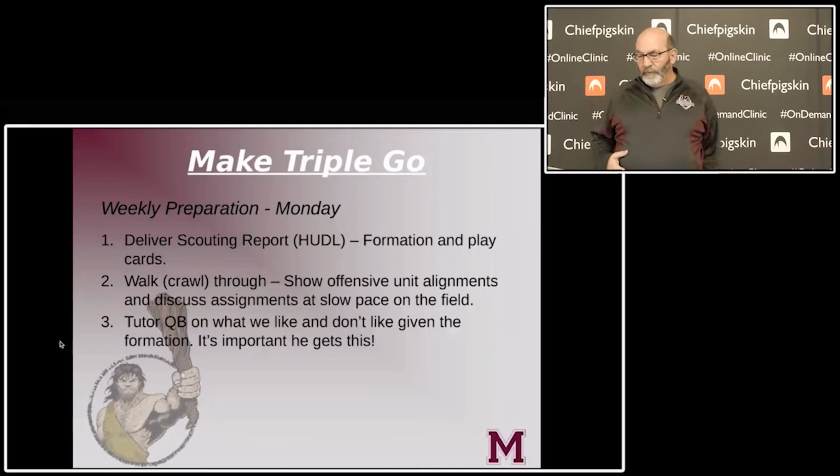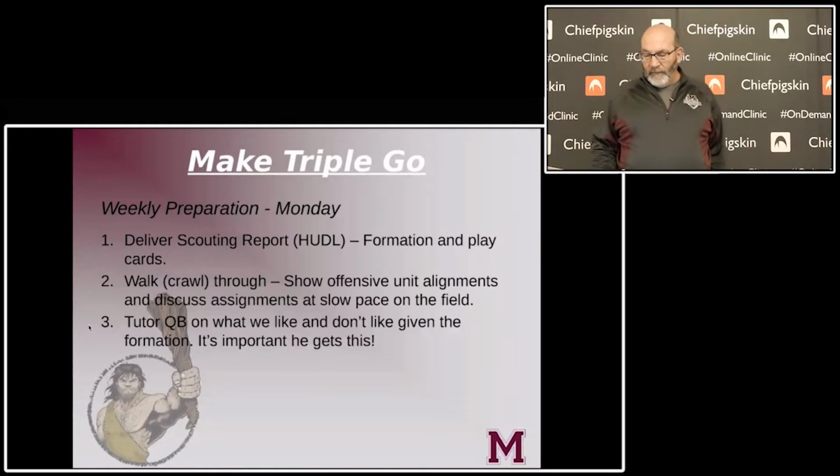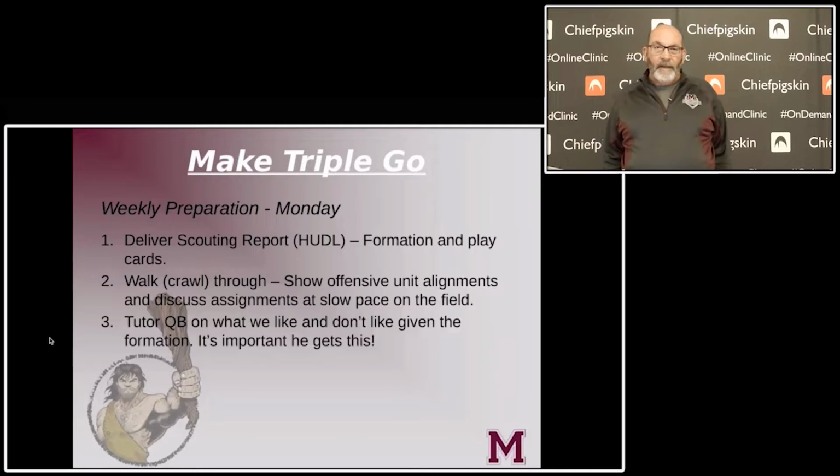We show offensive unit alignments, discuss assignments at a slow pace on the field. Another thing I think our guys do is an incredible job of teaching the quarterback what we like and don't like against each formation and each play. It really takes an understudy for a kid to learn and think like our coordinators, because we turn them loose on Friday nights and put the game in their hands often.